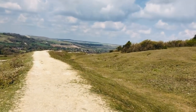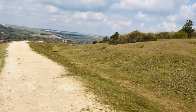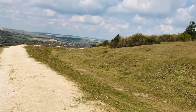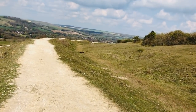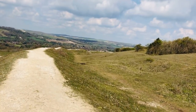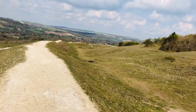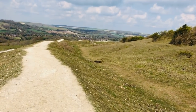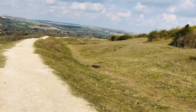So now I'm just heading northwards, and we're walking around to the northern side of the hill. And you can see the patchwork quilt fields of England.